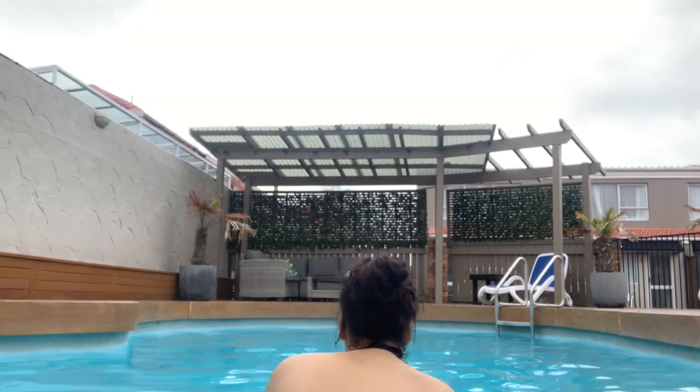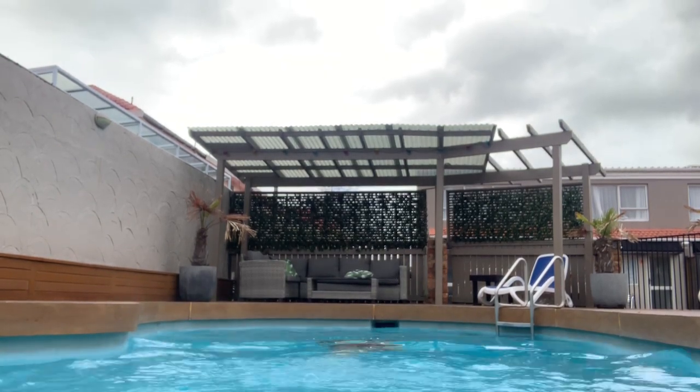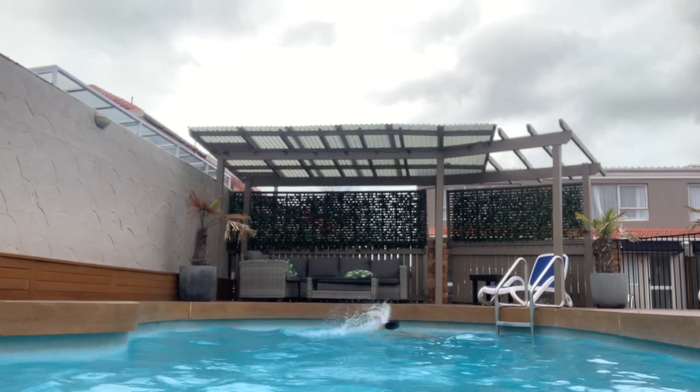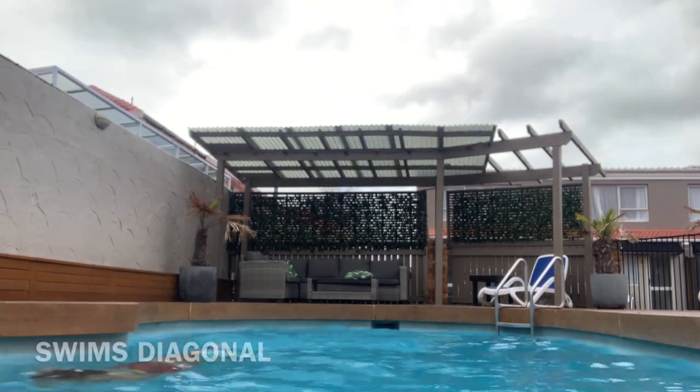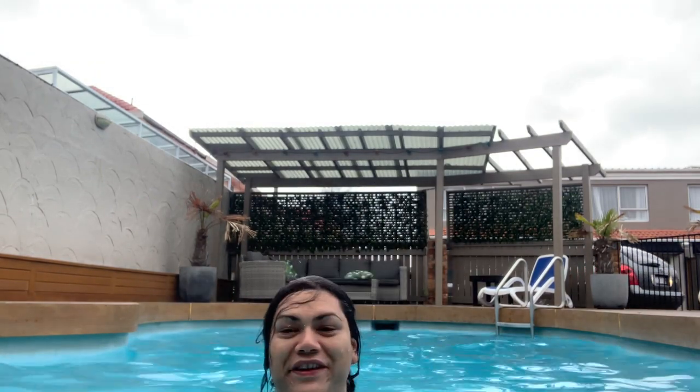Let's dive in, y'all. I'm about to dive in and do some lengths. The water's a little bit colder than what it averagely is, but check it out. Oh shit! If only we could do a time lapse of it, it would be great.